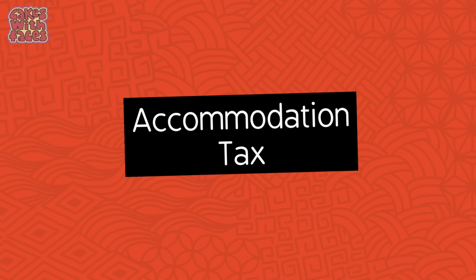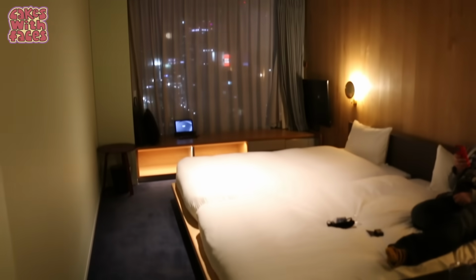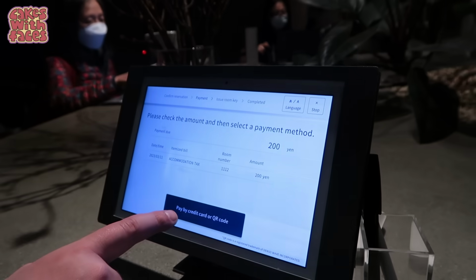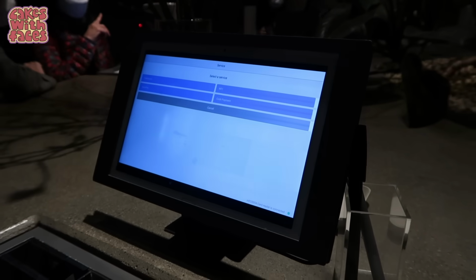Now, you might have seen some headlines recently about accommodation tax in Japan, so I thought I'd just explain the situation. In some areas, hotels in Japan charge an accommodation tax per night. The amount depends on the price of the hotel, and it's usually paid at check-in. It's not usually very much, so it's nothing to worry about, but if they do ask you to pay something when you arrive, when you've already paid for the hotel online, it's not a scam, it's just the accommodation tax.